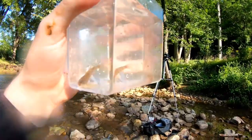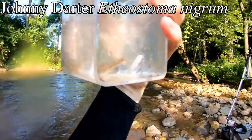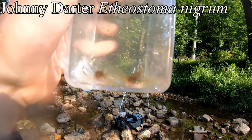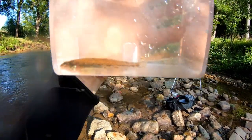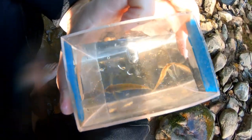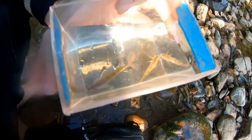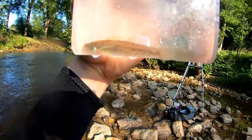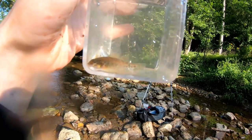Johnny. All right, this photo tank is super scuffed up on the sides, but there's our Johnny darter, Etheostoma nigrum, next to our glassy darter, Etheostoma vitreum. The way you can tell these two apart is that when you look down, one has much larger pectoral fins than the other, proportionally. And then of course those iridescent blue sides on the glassy, but you can't really see those from that angle. They only show up at certain angles. Oh, that's cool. Etheostoma nigrum.